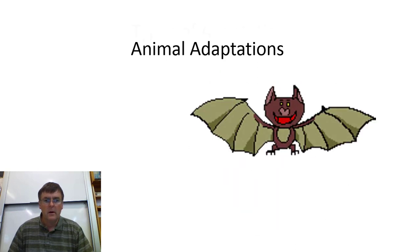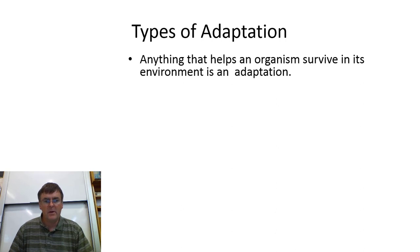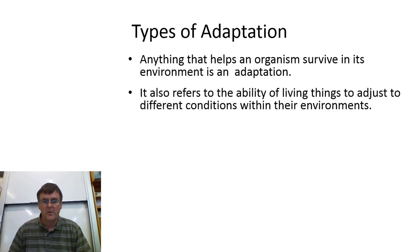So, adaptations, different types of them. Basically, if it helps you survive, it's an adaptation. Out there in the environment, doing what you've got to do, anything that helps you is an adaptation. So it also means we can adjust. You either have an adaptation or you can adapt to a change in the environment. You get used to it being colder in winter or warmer in summer. You can adapt to things.